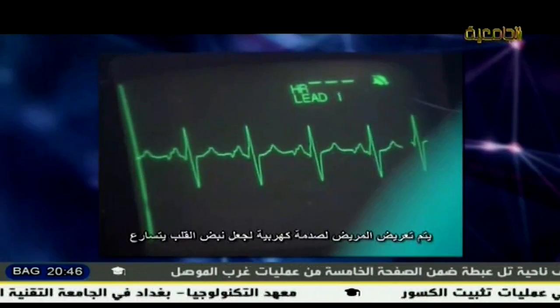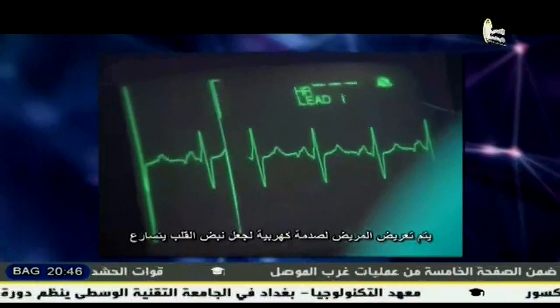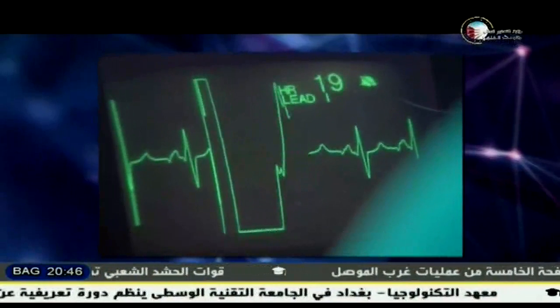The patient is given a shock that puts his heart into overdrive. The heart starts fluttering rather than beating steadily. Ventricular fibrillation, they call it. Sudden cardiac death. It's the only way to test the device.